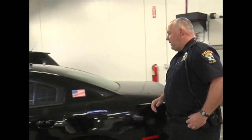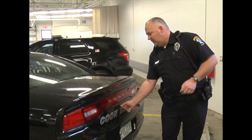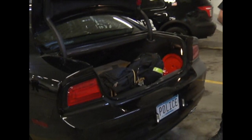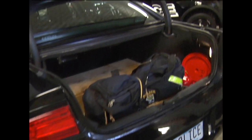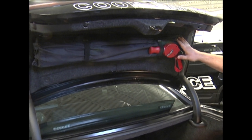As we come around to the back then, you can see that we have extra lighting in the windows and the complete light bar on the top, and some of the equipment that we carry inside of our trunks. Across the top here we have our stop sticks that are used on a pursuit to deflate tires on a fleeing vehicle.